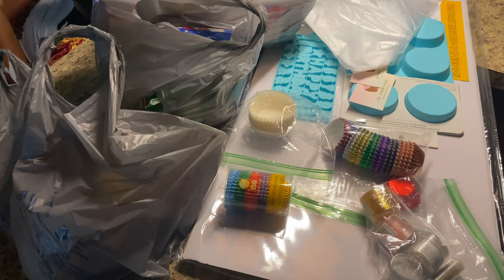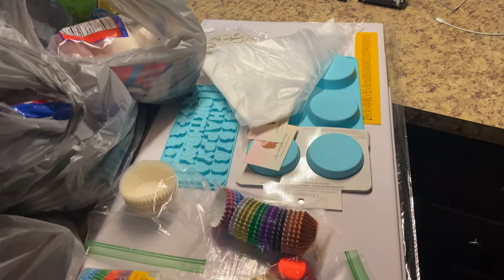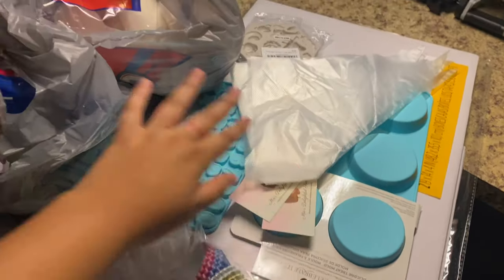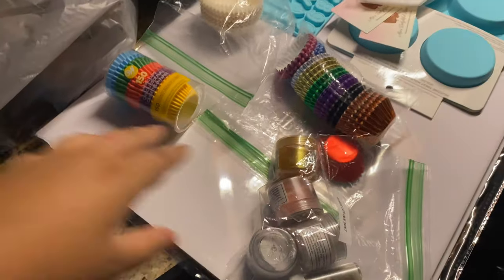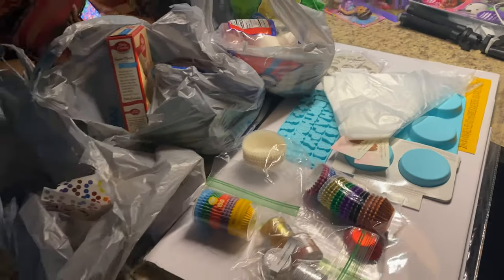Okay, so now that we're home, I have everything set up already. I gathered all of the supplies that I needed and my piping bags, and I'm just so ready to start this order. So let's go ahead and get started, guys. I'm gonna be showing y'all everything that I bought at Walmart first. I only bought one thing at Michael's, but I'm gonna show y'all the rest.